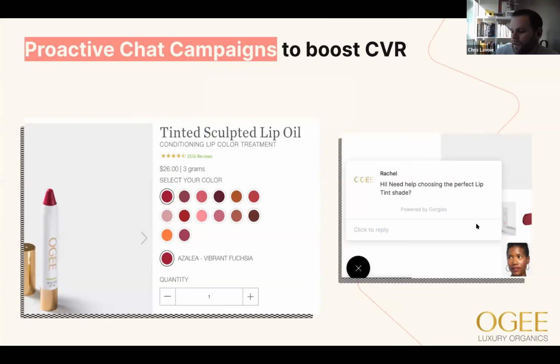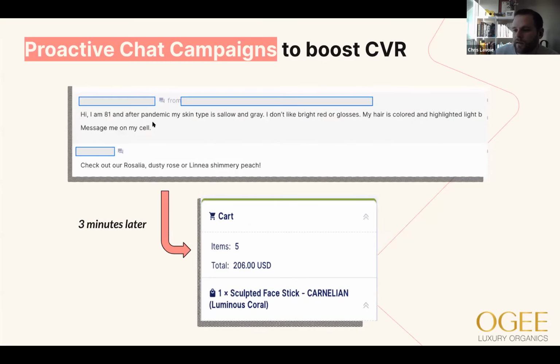And so an easy way that OG Luxury Organics beauty brand of ours does this really well is, look, they have a lot of products. For some people, purchasing these products can be pretty overwhelming. And so on a product page, on a PDP, right below that, you can have a little chat bubble. It says, hey, need help choosing the perfect lip tint shade, right? And it's like, sure I do, you bet. And you can see an example of this in practice.